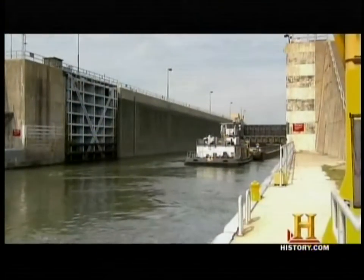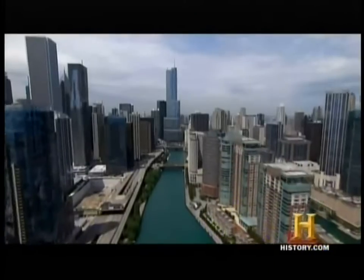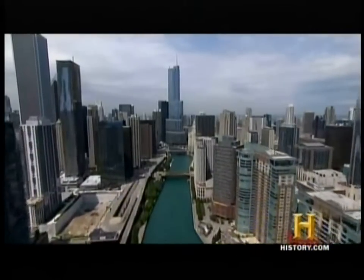So what do Asian carp have to do with the shape of Illinois? Well, the answer lies in where these fish are headed. To a man-made canal that changed history and put Chicago on the map.